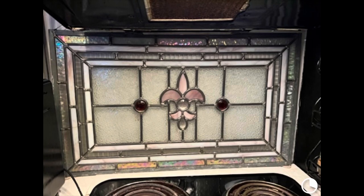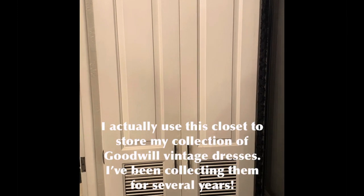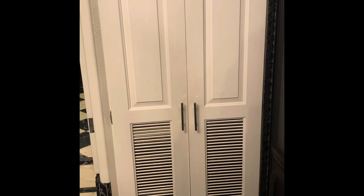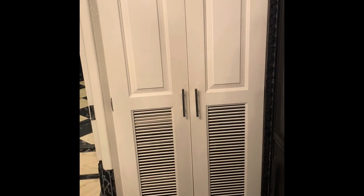Let me just go through each section. This is a closet. It has room for clothes on the top, and for the bottom you can also have a washer dryer unit, but I chose to just use it as a closet.